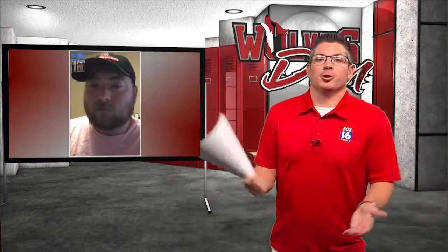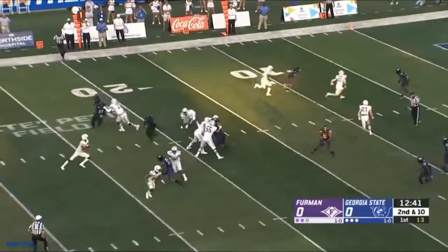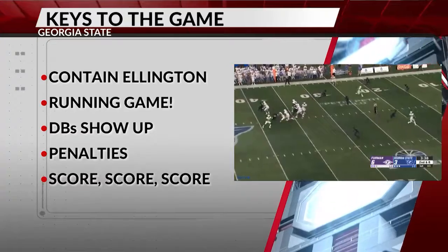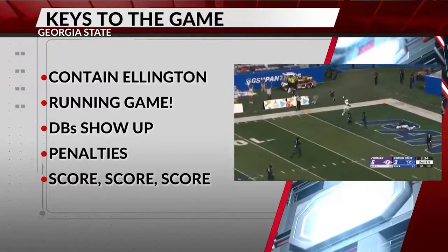Absolutely, I'm right there with you. I want to see some of that reeled in a lot. And then I guess finally here, the key to this one, just hey, keep doing what you're doing on offense. Score, score, score. I think you can let Lane Hatcher cut it loose just a little bit more and see what the young blood's made of. If you do something like that against Troy, surely he could back that up with a similar effort against the likes of Georgia State.